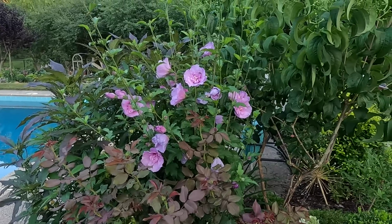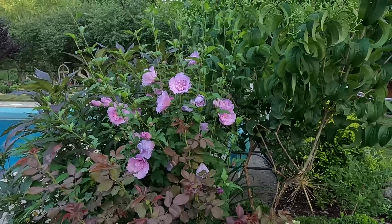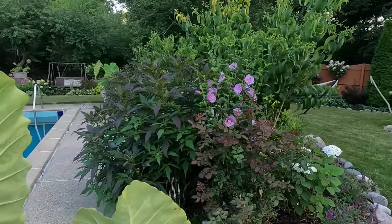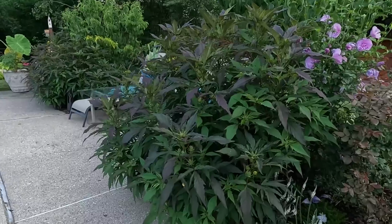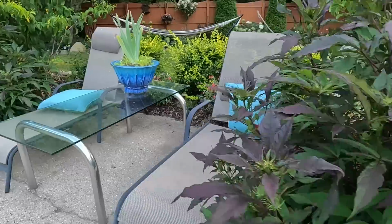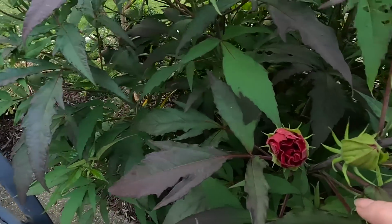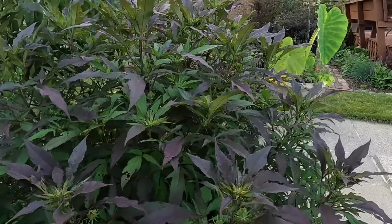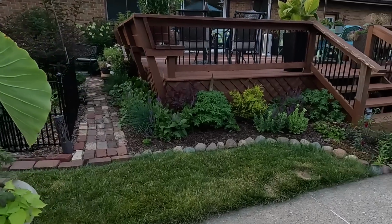Right here we have some beautiful Rose of Sharon, and it is really starting to put its blooms out. I'm actually seeing a few Japanese beetles on it, and I have seen a few on some roses and a few on this hibiscus, but I'm just picking them off and crushing them when I see them. And the bloom that is getting the closest to opening is right here. So hopefully we'll be seeing some soon. It won't be long.